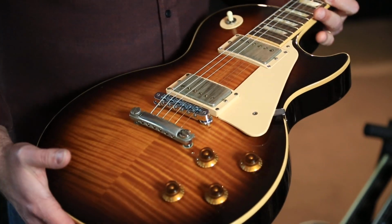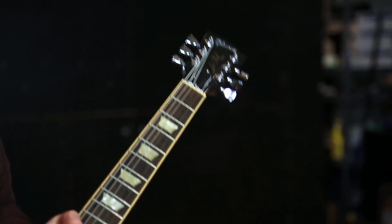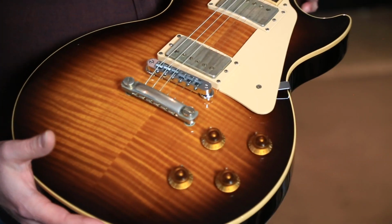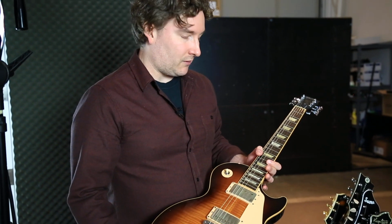Again, it wasn't a Custom Shop or anything, and I've actually toyed around with some pickups in here. These are the Doyle coils that I did a demo for, and they just ended up staying in there. But for a long time I had the Duncan Alnico II Pros in there, low output pickups that aren't really going to color the sound too much.